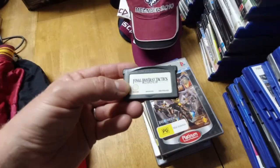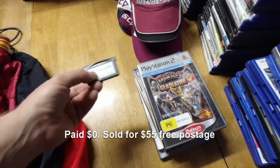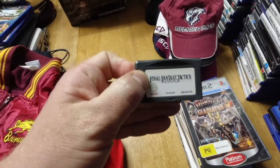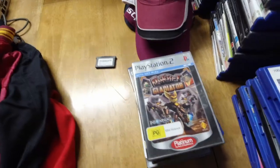We then have sold a bunch of games, guys, and some pretty good games too. So first of all, for the Game Boy Advance, we've got Final Fantasy Tactics there. That has been tested. That is working. I do have a Game Boy Advance, and I've tested all of my Game Boy Advance games, so happy that's going out.